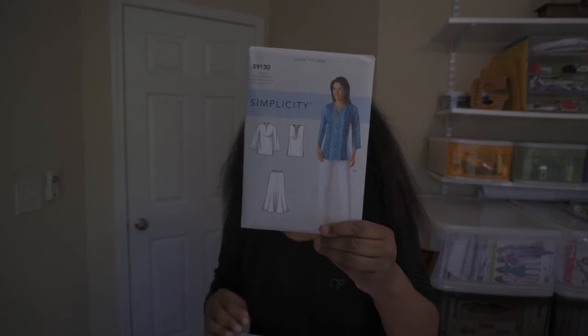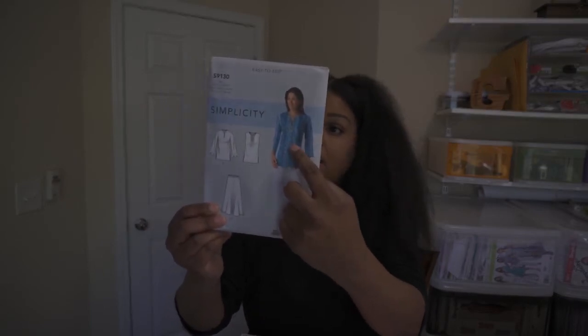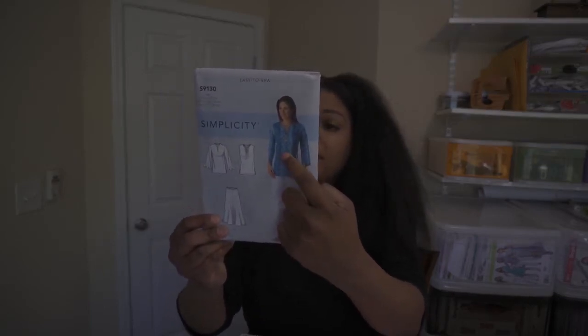Some that I wanted to get from the new spring line, as well as some of the older ones. So I got 9130 because I like the tunic style shirt. So I will be making this view right here, which is view B without the ruffle sleeve.